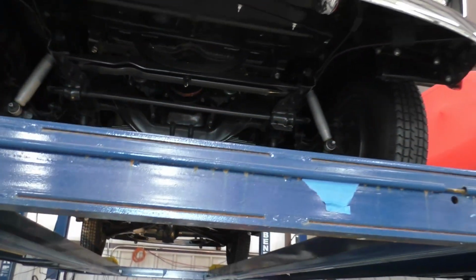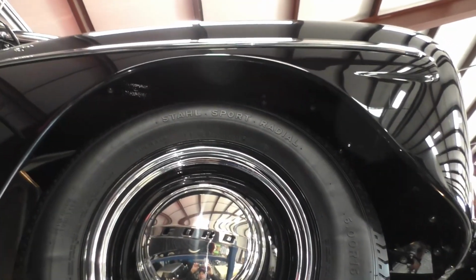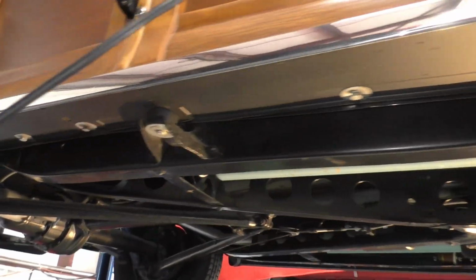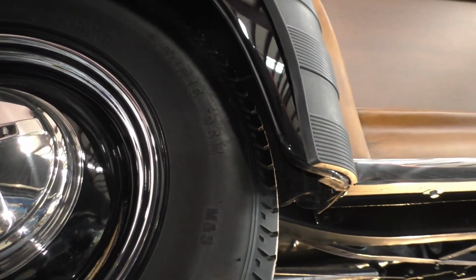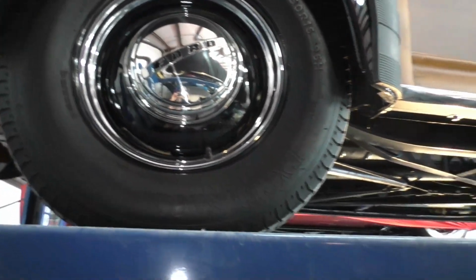Let me cover the tire size for you here before I go away on you. It has the Excelsior Stahl Sport radials on it. 600 R16s up front with Deluxe wheel trim. Gonna give you a feel. I'm not gonna go over both sides, but the quality of the finish you'll see there. Outside in the sun you may not see. Sport radials, Excelsior radials in the back here. 650 R16s. There you go.